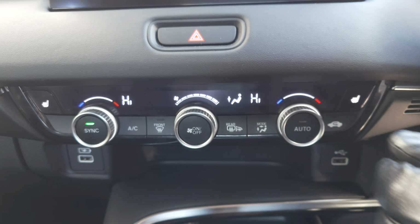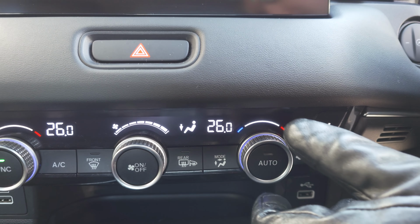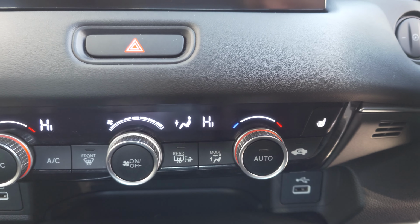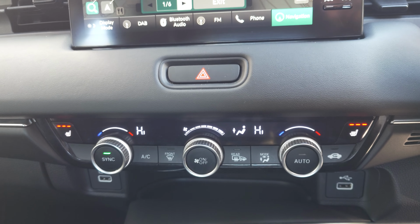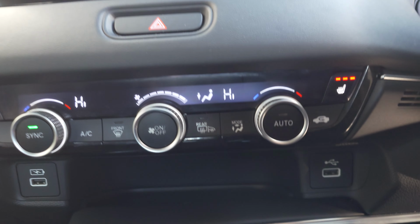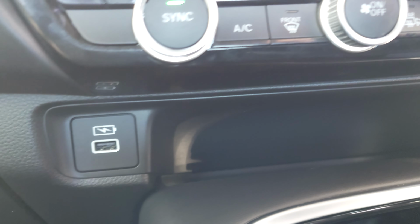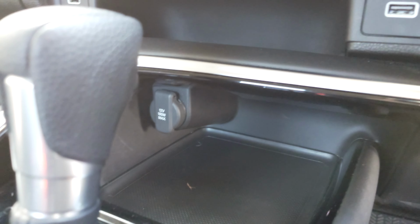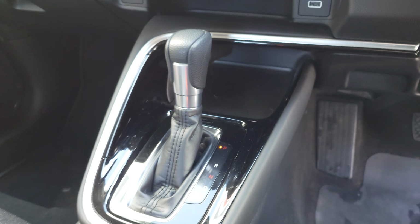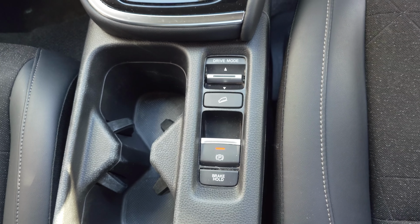Now, these are quite quirky in the sense of if you raise or lower the temperature, you'll see they'll go blue for making it colder, they'll go red, making it hot as well. You'll also find that both the driver and passenger have the heated seats. Below that as well, you've got this little cubby hole that has two USB-A ports to the left and right of it. And below that, you've got another little extra storage space that has your 12-volt socket. In front of that, you've got your automatic gearbox, and then just behind that, you've also got your drive mode select.